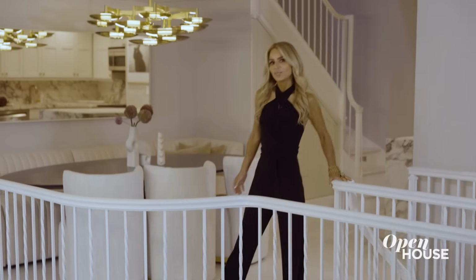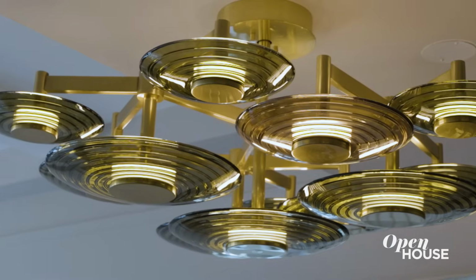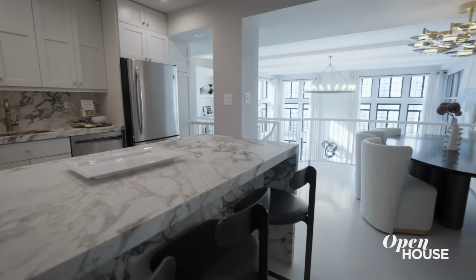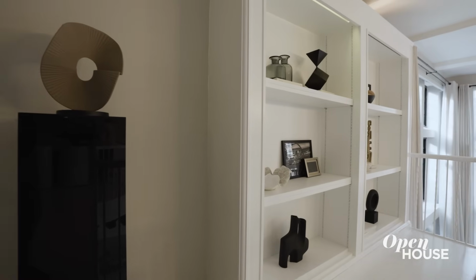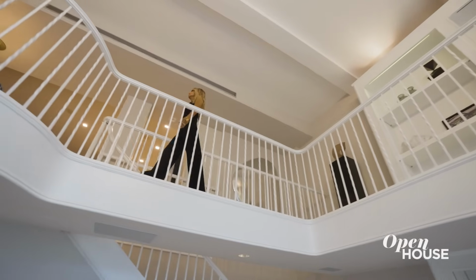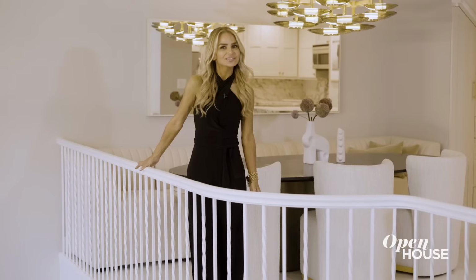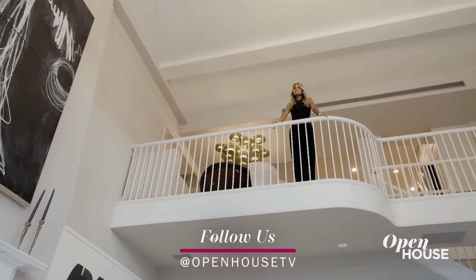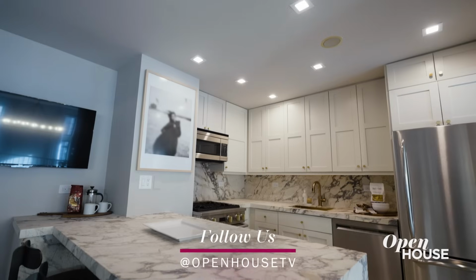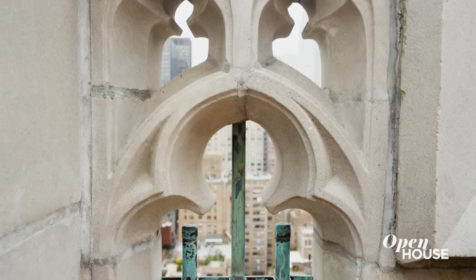Another feature that got me when I first saw this place was this mezzanine. You'll notice every detail has been designed with purpose. The built-in bookshelves and curated accessories bring depth and personality. But let's face it, a mezzanine is about strutting your stuff, all while letting you play host from above. Talk about making an entrance. The mezzanine also has room for a kitchen and a formal dining area.